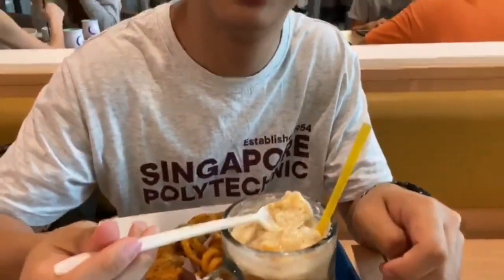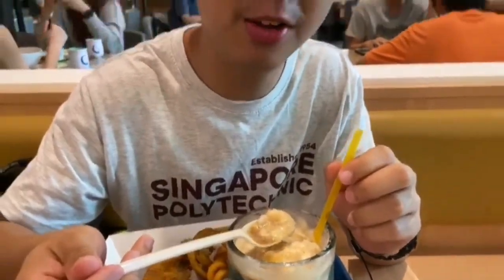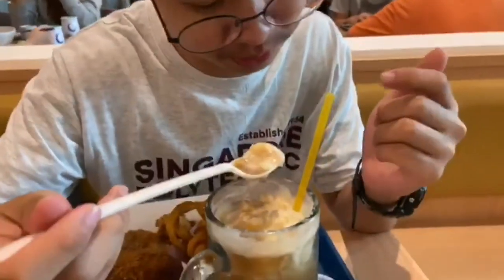So yeah, let's try now. Right now, Brandon is trying the A&W float. How does it taste? Just tell me how does it taste first. It tastes way better than any root beer you can find outside. Yeah. How about the one at Ang Mo Kio? Which one do you think is better? I haven't been to the one at Ang Mo Kio, but... Okay.